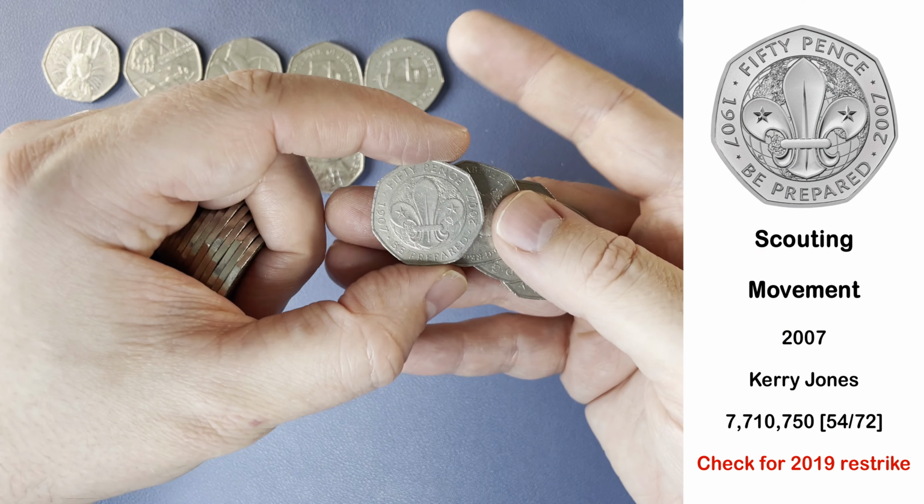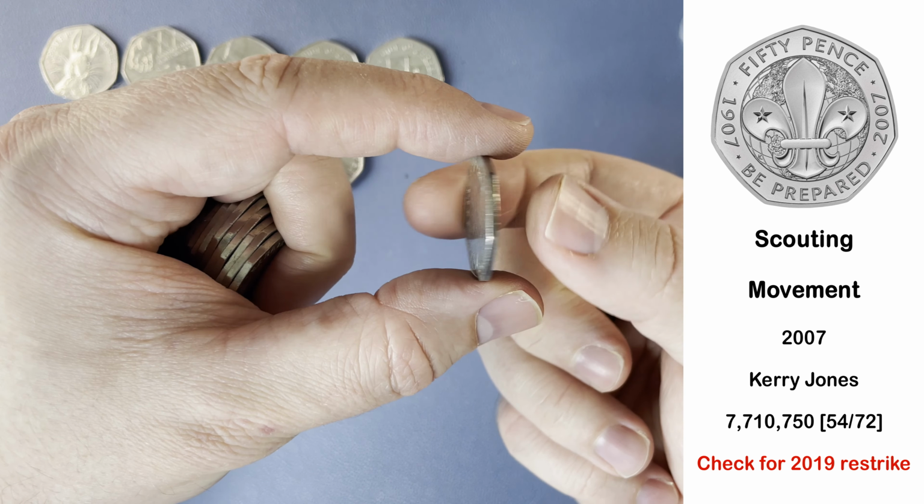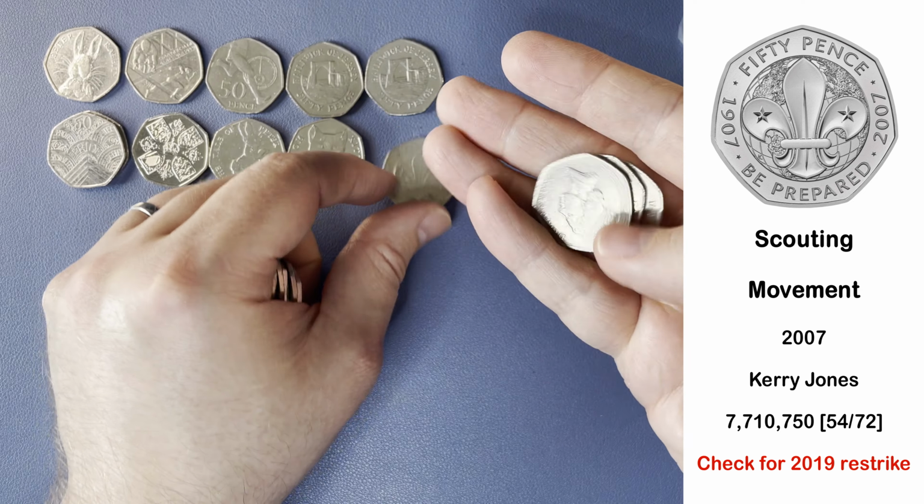Here we have Scouts. So again, this is another very common one, but it was restruck in 2019. This one is 2007, so that's the original circulating version.